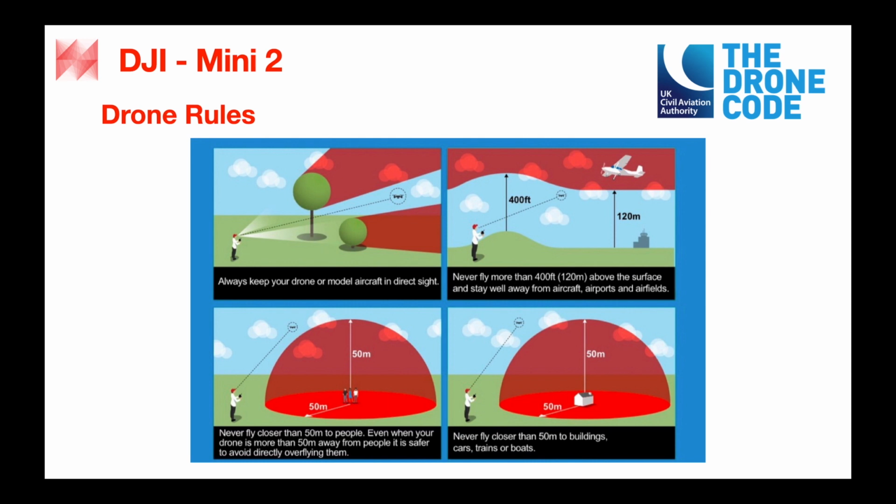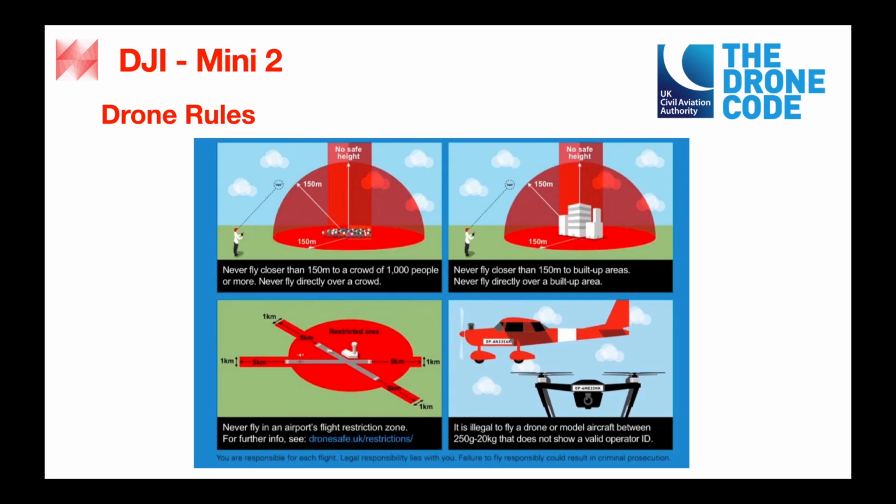So drone rules, now you've got your drone licensed, the basics are you always keep your drone in sight. You never fly in the UK above 120 meters above ground. Never fly closer than 50 meters to people, even if the drone is more than 50 meters away from people. It is safer to avoid directly flying over them. So legally, you can fly over them above 50 meters, but it's not recommended. Never fly closer than 50 meters to buildings, cars, trains, or boats. Never fly over crowds, and it also recommends you stay 150 meters away from crowds. Same for tall buildings and built-up areas like city centres.